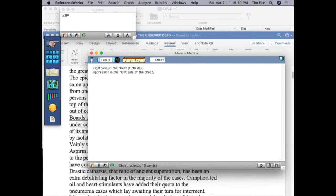Let's see what the lung symptoms, the chest symptoms are. Tightness of the chest, oppression of the right side of the chest. The interesting thing about the pneumonia is that it's more of a ground glass appearance. It's a patchy pneumonia, and it's usually bilateral. Oh, you mean with COVID, yeah.